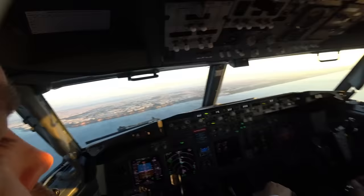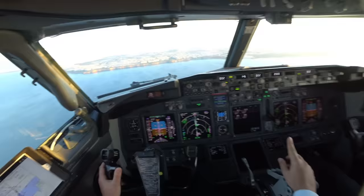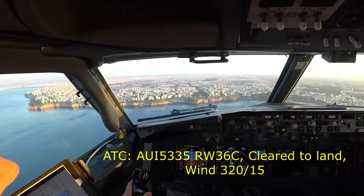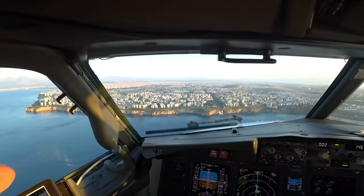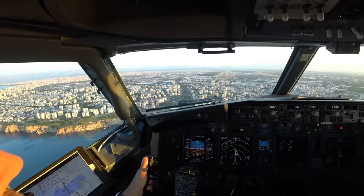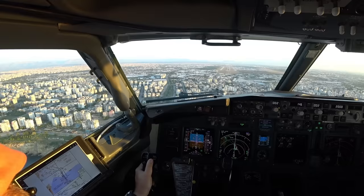Final 3 3 5 3 6 3 to land 3 2 0 degrees 1 5. Autopilot disengage. Check. Approaching 3-6 center.